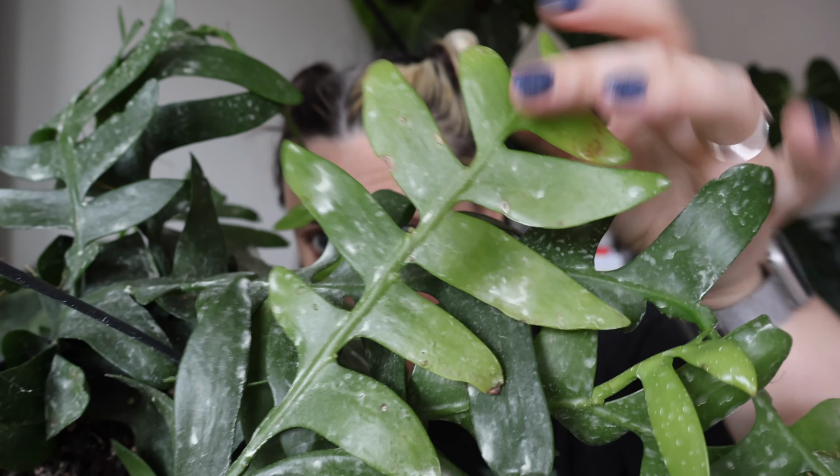Also, side note, sorry that all of my plants have these water spots on them. They're sulfur spots from treating them, and I'm just dealing with it right now. Hopefully I'll be done fairly soon with sulfur treatments, please, because I am so over it.